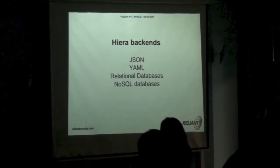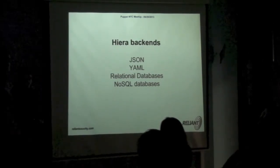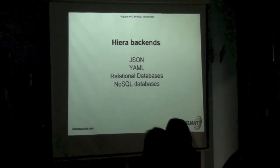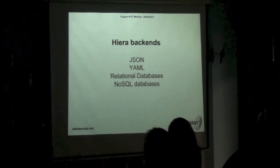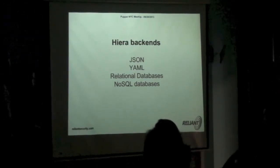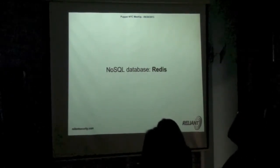If your requirement is simple, a text-based backend like JSON or YAML is simple enough to work with. But if you are looking to scale up, obviously, you have a lot of data, and maybe a lot of clients need to access that data, the database provides a lot of benefits. And there are both relational database components as well as NoSQL ones. We put together the first Hiera Redis one, which is the one that I was going to talk about.